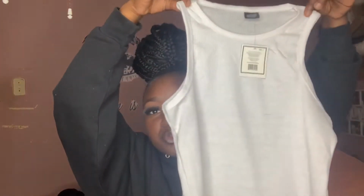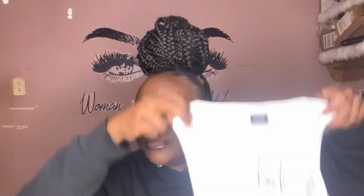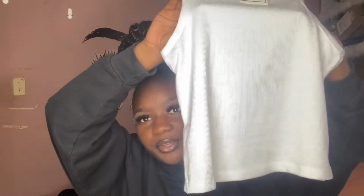Last but not least, I went to 5Below and I got this white shirt because I'm wearing this to Pride. I'm wearing this white shirt with some tie-dye shorts. I got those coming in tomorrow. I really should have done this video tomorrow, but whatever. Y'all will see the shorts in my Pride vlog. It's just this white muscle tee, and this was perfect, y'all, because I wanted a white muscle tee, but I didn't want a boy one, and I couldn't find a cute girl one. I just went to 5Below, and it was like, here you go.